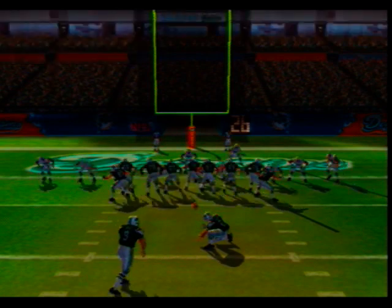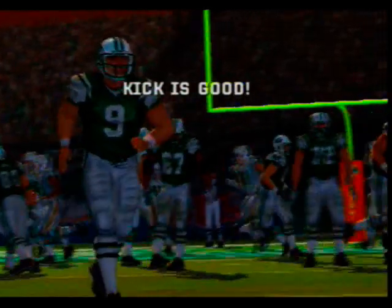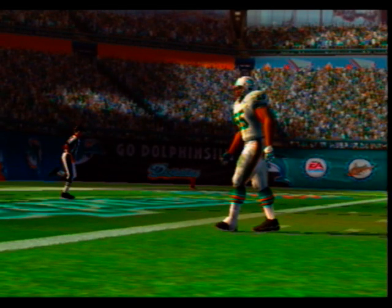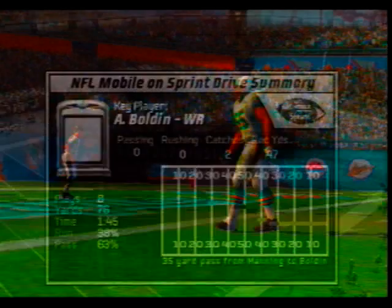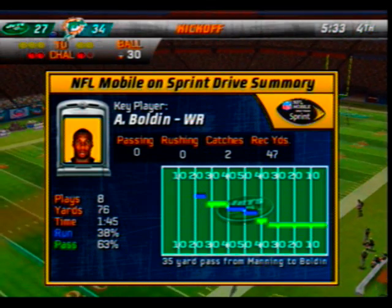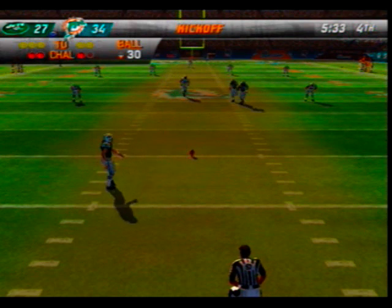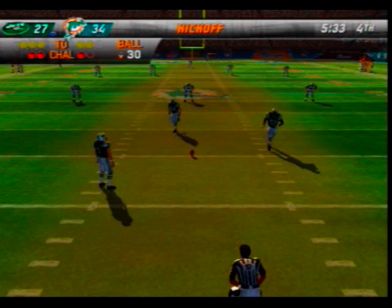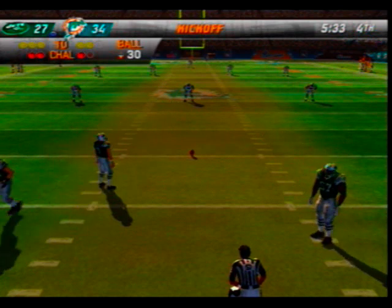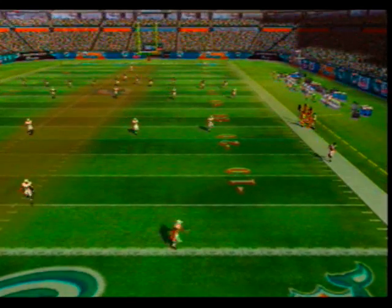The kicker lines up for the point after. The extra point attempt is good. The Jets draw to within a touchdown. Nine comes in to kick off, and he got all of that one. A great kick.